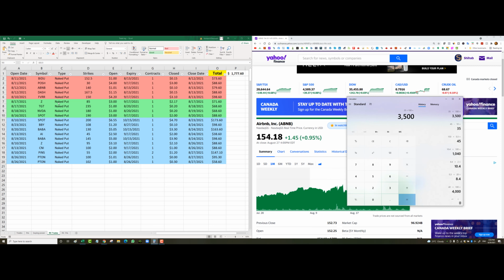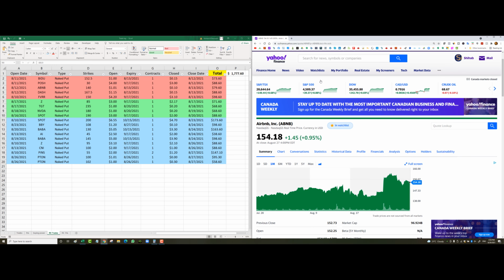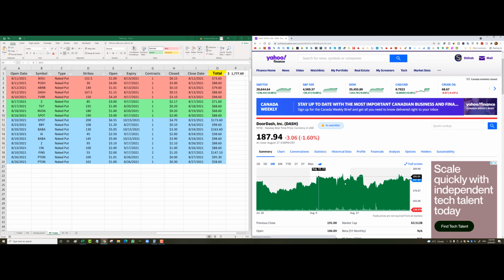Next here we have Dash. So Dash was another naked put for earnings as well, 167.5. And I believe Dash was trading in the high 180s before earnings. So we're looking for August 12 here. On August 12, it was trading at around high 188. And then August 13, it dropped to 181. So it did drop after earnings, but look where the put was.